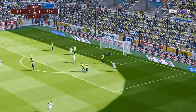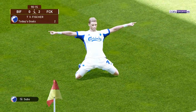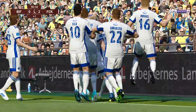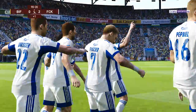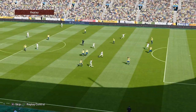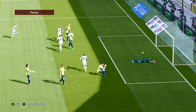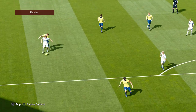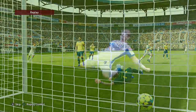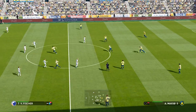Oh, what a shot! It's there! And surely that does it! Perfect timing, decisive strike. Well, what a cracking goal, but a cracking touch as well. That's what made it for me. That's brilliant play all round. Two up and very little time left.